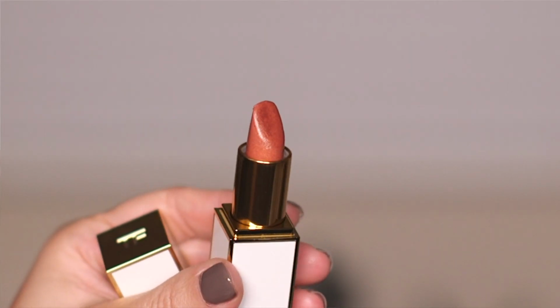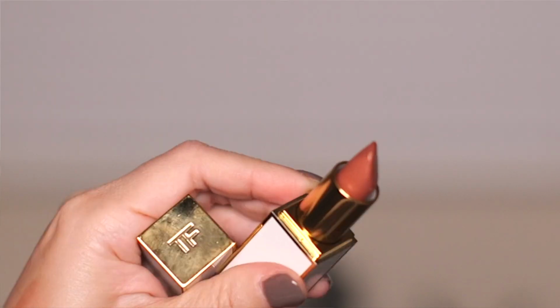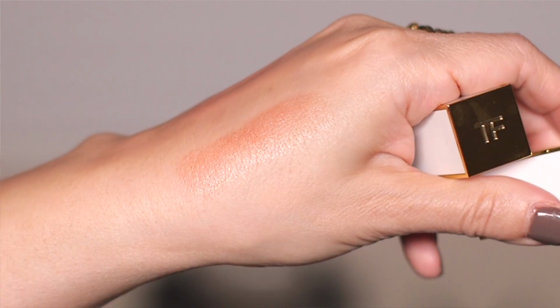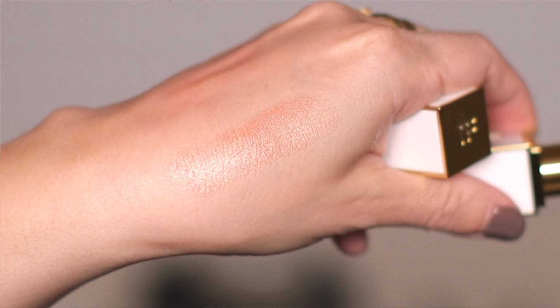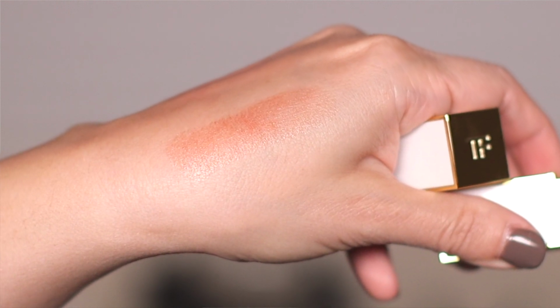Number 7 on my list is a Tom Ford lip color, and this is the lip color sheer in Nudiste. I've never figured out how you pronounce it, but this came out with the Soleil collection earlier this year. I think this was released probably in the spring, late spring, early summertime, and I love this color. So this isn't that sheer. This is really pretty opaque for something that's called a lip color sheer.